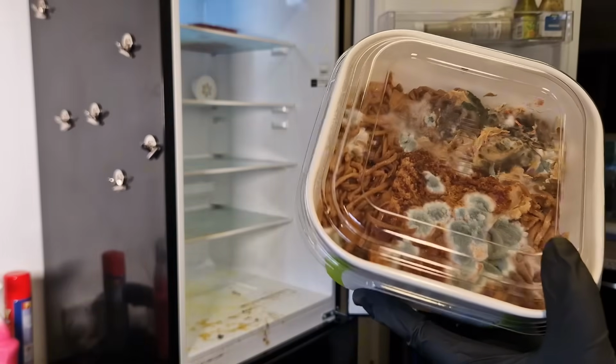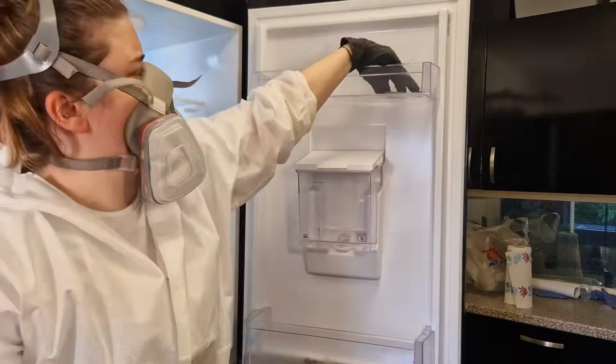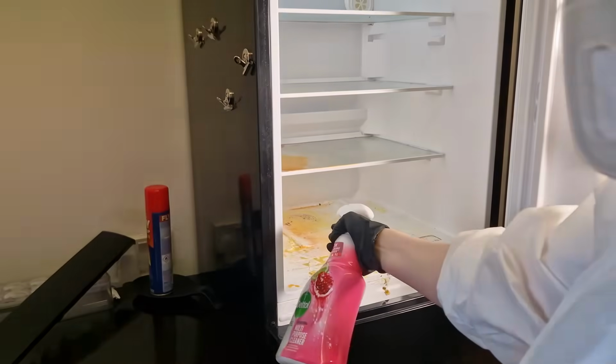I always found it so interesting that all of the highly processed food, despite being months out of date, didn't have as much mold on it as the fresh food, which kind of just goes to show how much preservatives are used sometimes.